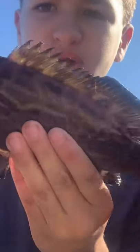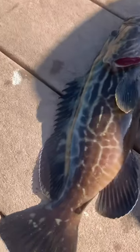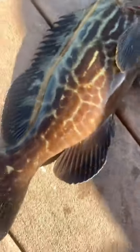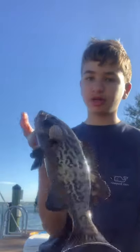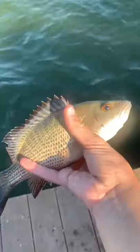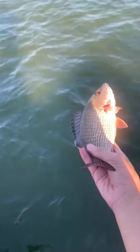Alright, I just caught another black. This guy's a lot bigger than that other one. And nice little black right there. This nice gag grouper. Of course he's way far away from a keeper, but it's a pretty nice fish. So yeah, it's my gag, guys. See ya. Alright, well this snapper's like a quarter inch short. He's super close to keeper, but so short.